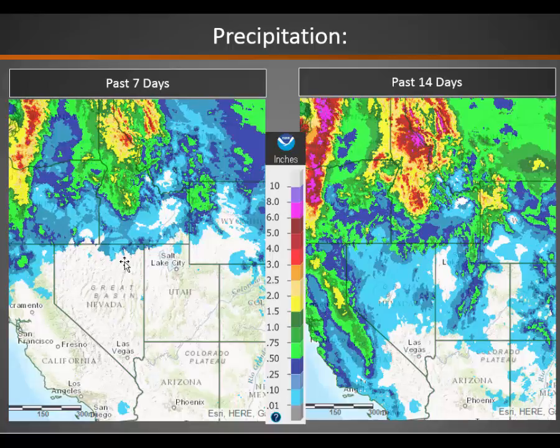On the left, you can see bone dry across about 2/3 of our area, except across the mountains of central Idaho, where there was roughly, given by these colors, anywhere from a half inch to 1.5 inches of precipitation. If we go to the past 14 days, much of the same.